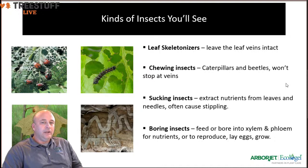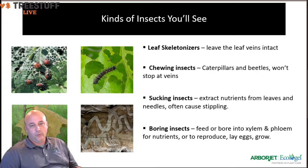Kinds of insects you'll see. Piercing and sucking is one term for it. Leaf skeletonizers, chewing insects. The sucking insects will affect the nutrients. There are some insects that will girdle the stem. Boring insects will feed on the xylem or phloem and girdle the tree. So there are so many different aspects out there.